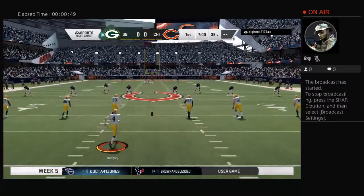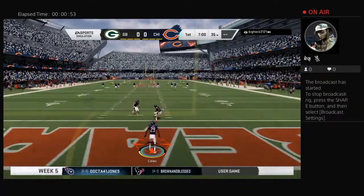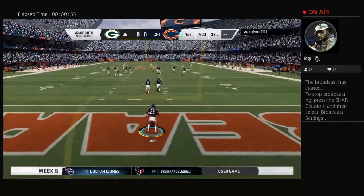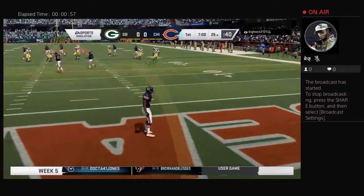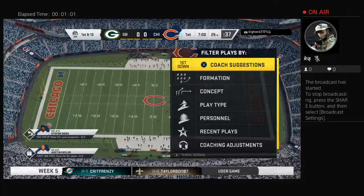The first quarter of the season already in the rearview mirror, and off we go in Week 5 on EA Sports. That's fielded in the end zone. And no run back here. This will be a touchback, and it comes out to the 25-yard line.